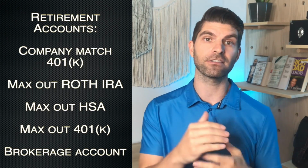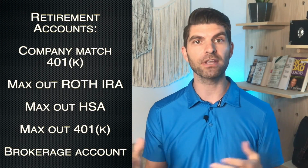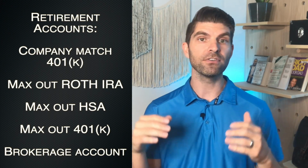And if you end up maxing out the 401k, then there might be other accounts like a backdoor IRA or even just a brokerage account if you still need more room to get to that amount, because there are maximum contribution levels to the Roth IRA and to your 401k. So it depends on your income and what 25% of that is.